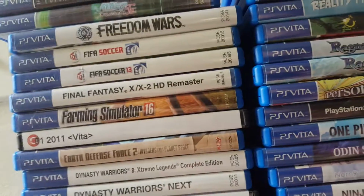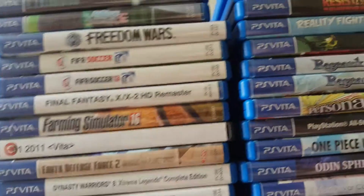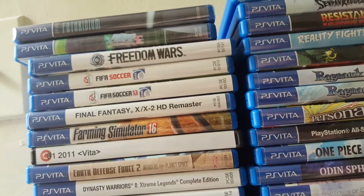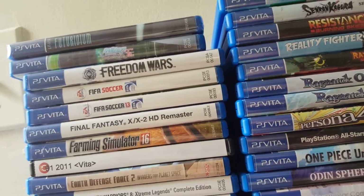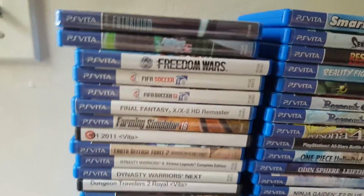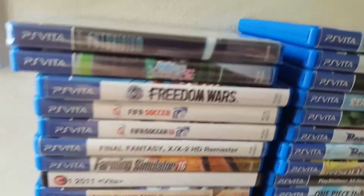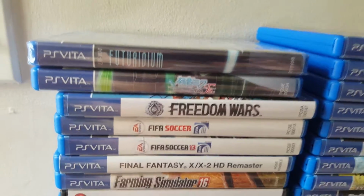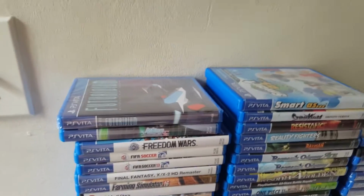In the FIFA soccer games, there are 2 more games, 14 and 15. 15 is still $25-30 at GameStop. 14 is, I think, $13 at GameStop. But they're sports games. They're gonna go down. I'm not gonna bother with them until they go down more. Freedom Wars was $5 on last Black Friday. So if you find it, buy it, but don't pay much.